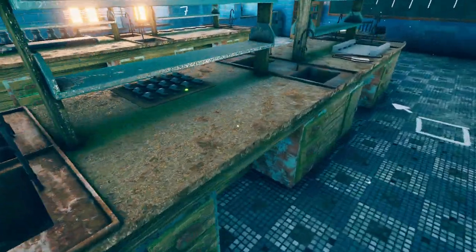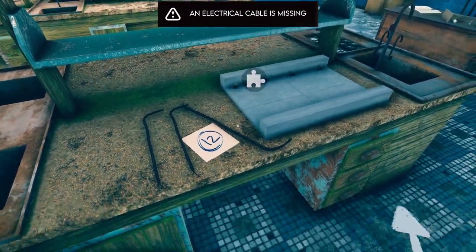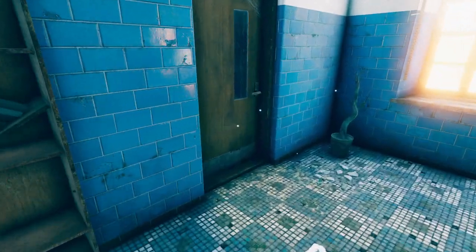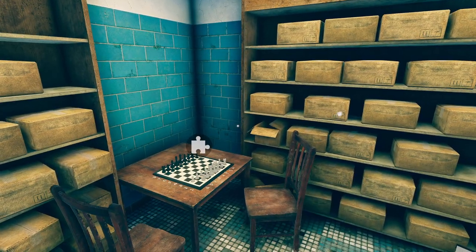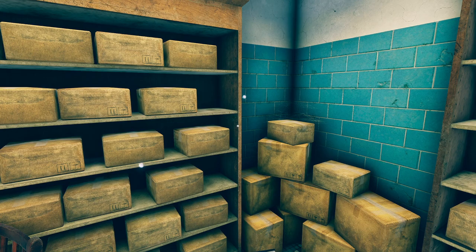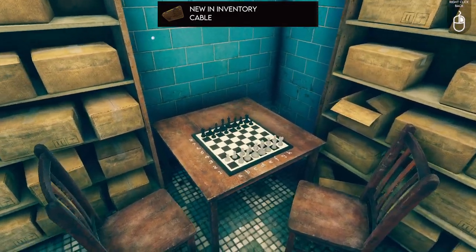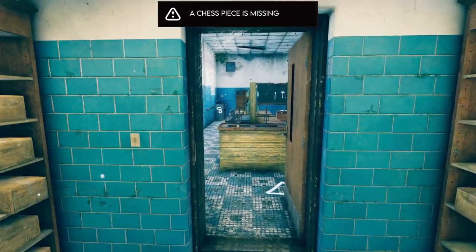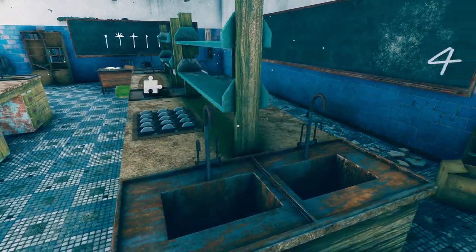We have the switching one over here, which I'm afraid to death of. We need an electrical cable. We got a key. Oh Lord, we got chess. Let's play. Achievement, okay. Here's the cable. Chess piece is missing. Okay, so hopefully we just need to put the chess piece in. Okay, I'm avoiding this one right now because I don't like those puzzles.